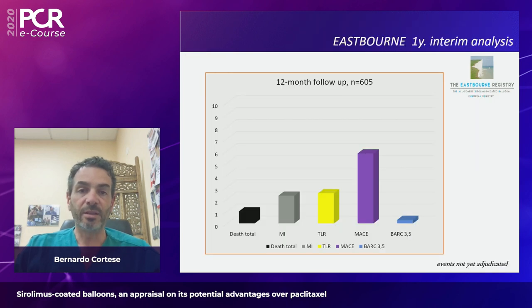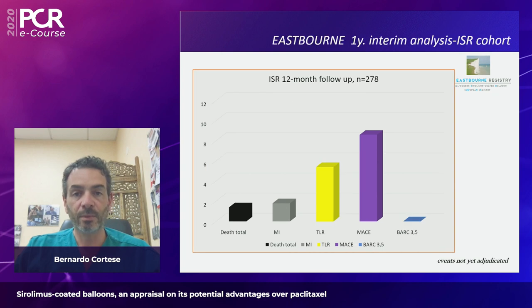What we have seen at the interim analysis, with the events which have not yet been adjudicated after 1 year, is that the TLR rate is very low and there is no thrombotic complication, and the MACE rate is low as well at 5.8%. In instant restenosis patients, the MI and death totals were also very low. TLR rate was 5.4%, like the Nanolutè registry, and MACE rate 8.6%, in 278 patients after 1 year.